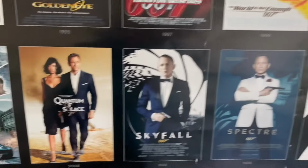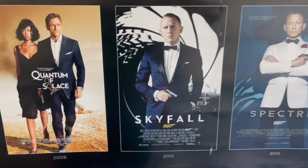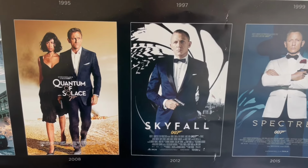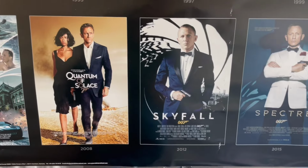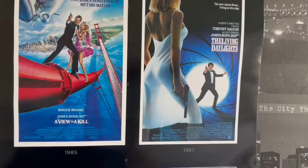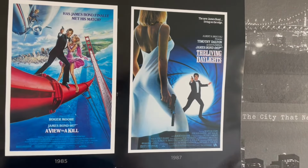Closely followed by another Daniel Craig film, number 24, is Skyfall. Again, very minimalistic, giving it a slight edge over No Time to Die. It has the gun barrel behind it, but again, a bit minimalistic, and it doesn't really tell you anything about what the actual film is.